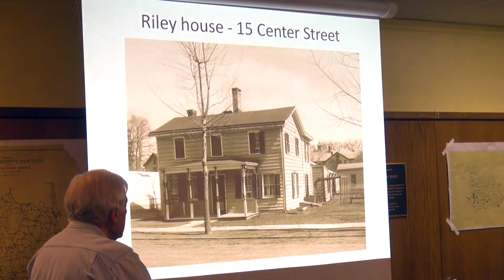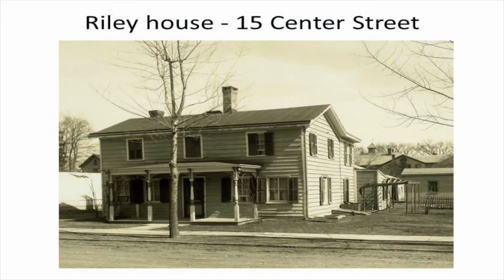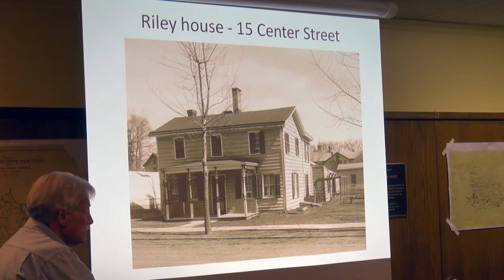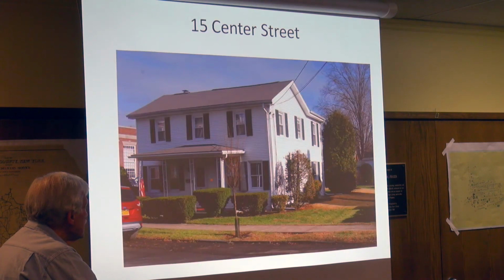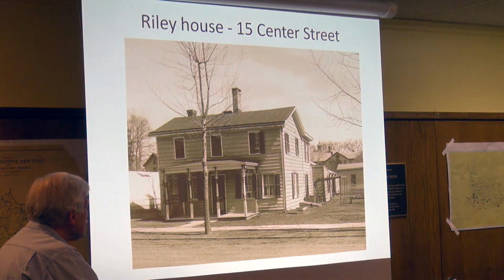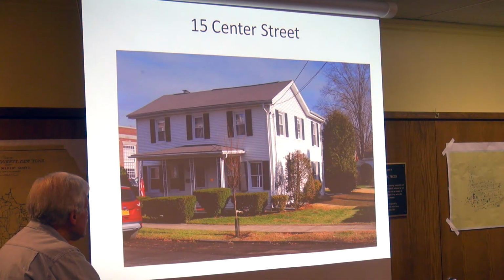We have the next slide. There's another house that looks pretty much the same. The Riley House. This was the location of the original Methodist church before it was built around the corner. And then that Methodist church burned down in 1898, and was rebuilt a year later after it burned down. And so if we look at it today, it looks pretty much the same as it did. Just a pretty simple frame house.